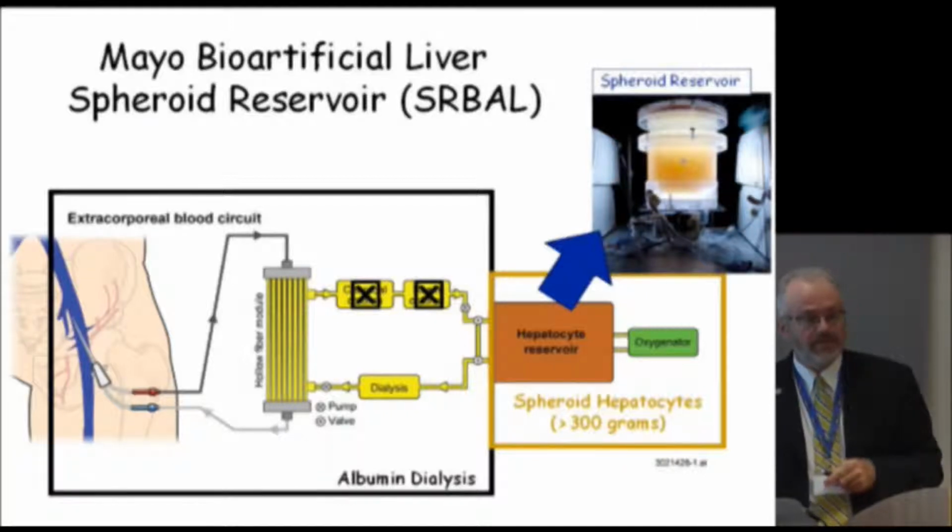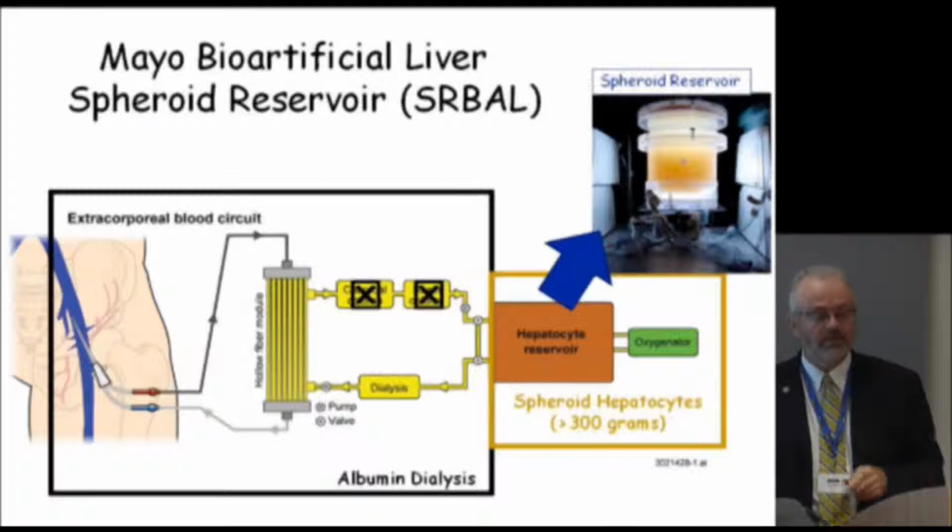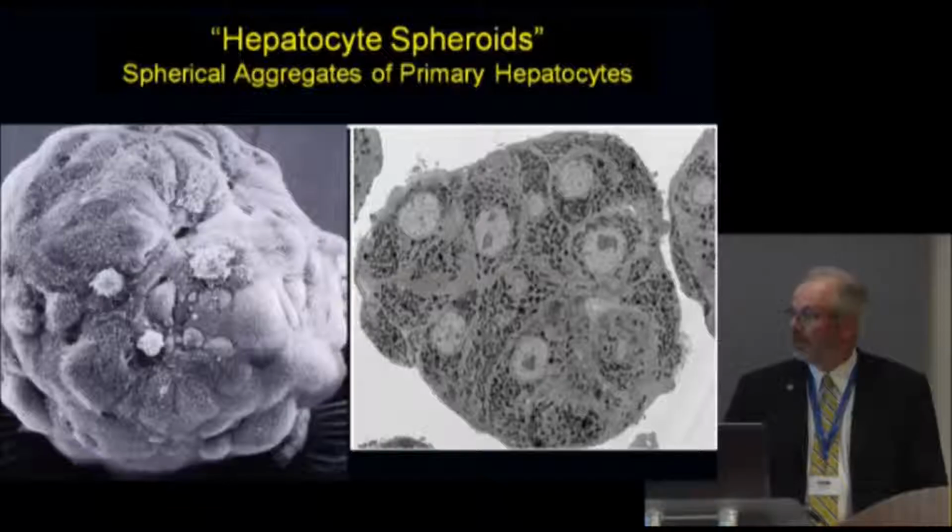a reservoir with a very large number of hepatocytes, 300 or more grams of hepatocytes for a clinical study, that are viable primary hepatocytes, metabolically active. We're not talking about a tumor cell line that may be partially active. These are primary hepatocytes. And this is what the reservoir looks like.